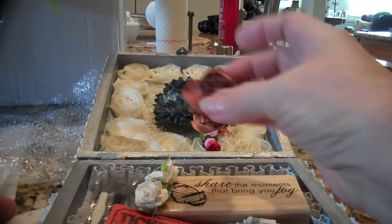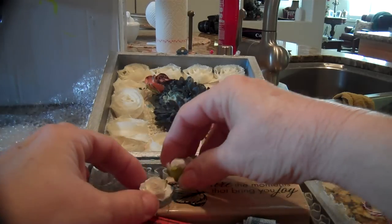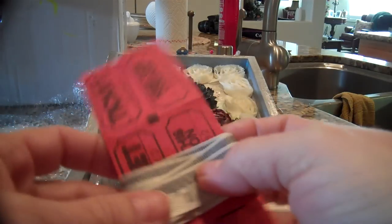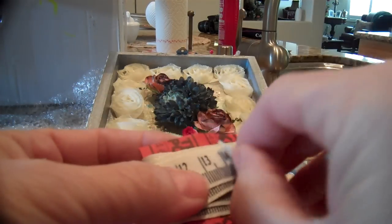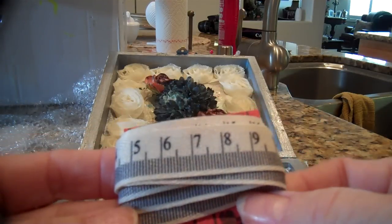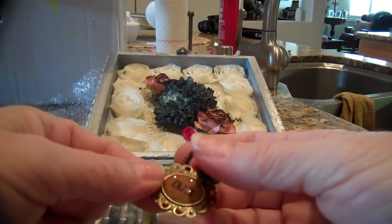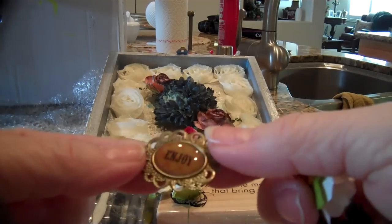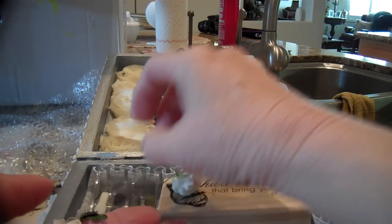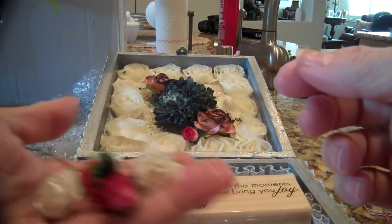Looks like this flower might have been glued up on the box. Yeah. That darn glue just doesn't make it in the cold or the heat. Oh, look at the tickets. And some tapes, ribbon there. Very pretty. Some little flowers. Kerry, I don't know if these were on the box or not. You'll have to let me know. It says enjoy. It's a little charm. Some pretty little flowers. Are those pretty? I love flowers. I just bought some new mist so I can spray them. Thank you.